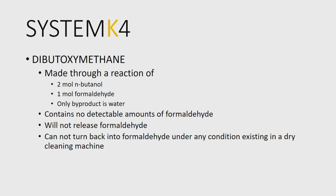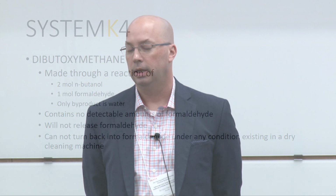The fact that we use formaldehyde in the reaction does not mean there's formaldehyde in the solvent. In fact, every single batch that we test, we look for formaldehyde. There's no detectable formaldehyde in it. One of the misconceptions is that this solvent has formaldehyde in it, but that's untrue. The solvent cannot release formaldehyde, and the solvent cannot turn back into formaldehyde within your dry cleaning machine.